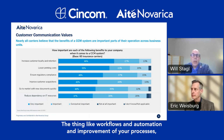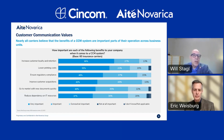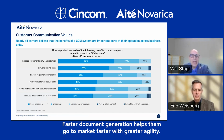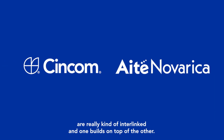So again, that's where it comes into workflows and automation and improvement of your processes, which is going to result in a better customer experience, but also reduce your costs and simplify the system that you're using and relying on. Our customers' experiences speak to other benefits highlighted here as priorities. Faster document generation helps them go to market faster with greater agility. Reduced dependency on IT resources lowers their costs and boosts their return on investment. So all of these things that they prioritized are really interlinked, and one builds on top of the other.